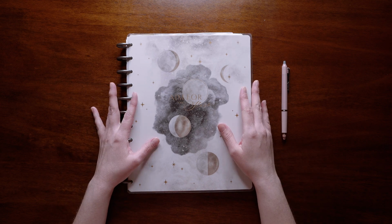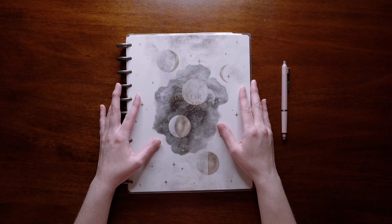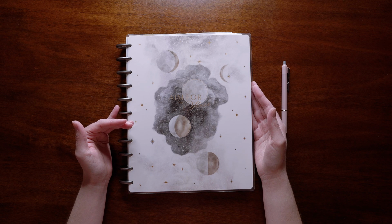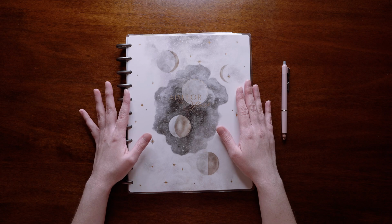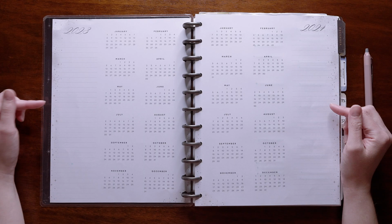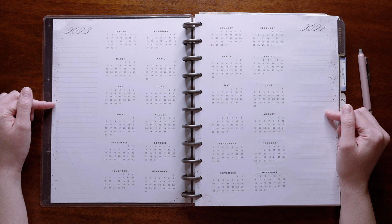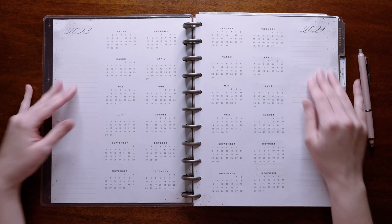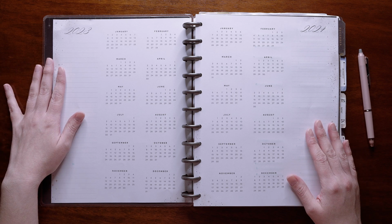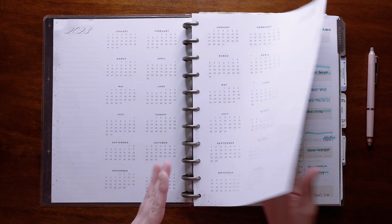I don't really need this big of a size because I just plan for me and my partner, but I wanted to be able to print out recipes and add them in here. I haven't figured out what I want to use these pages for. If you have an idea of what I could use to track them with or what you use these pages for, please let me know down in the comments.